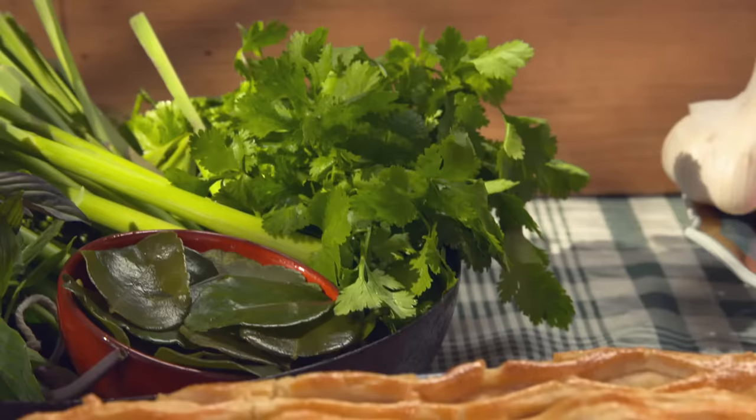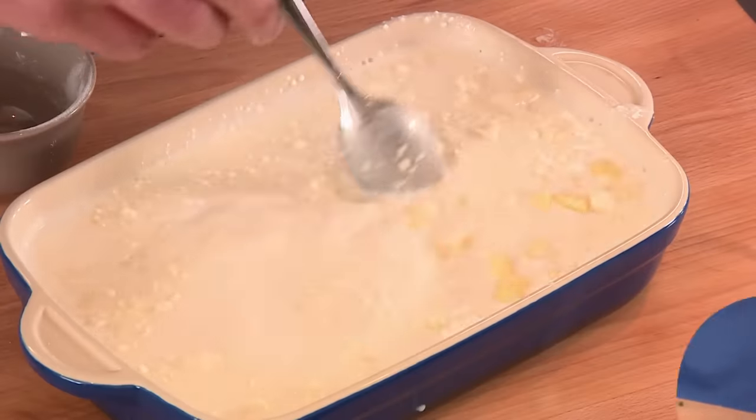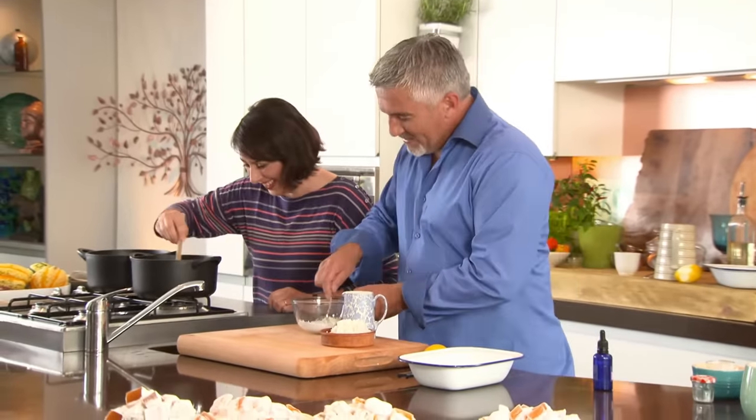Coming up, East meets West in my Thai chicken pie. You smell it straight away, can't you? Oh, it's instant. I'll be showing a Hollywood classic. Yeah. It's rice pudding. And I'm more than happy to lend a helping hand. You want me to put the milk in? Hey, you want me to do this?